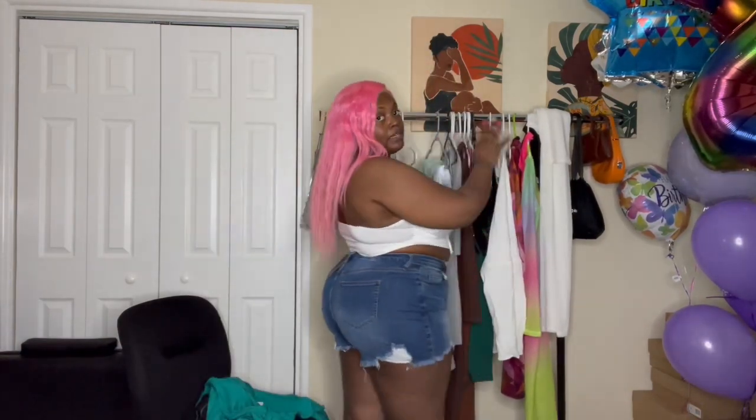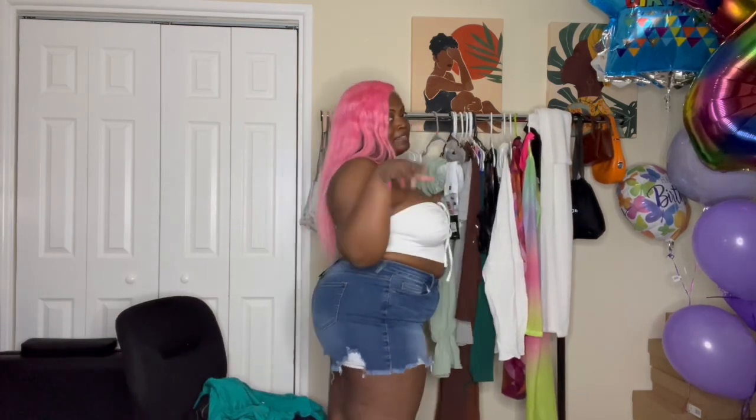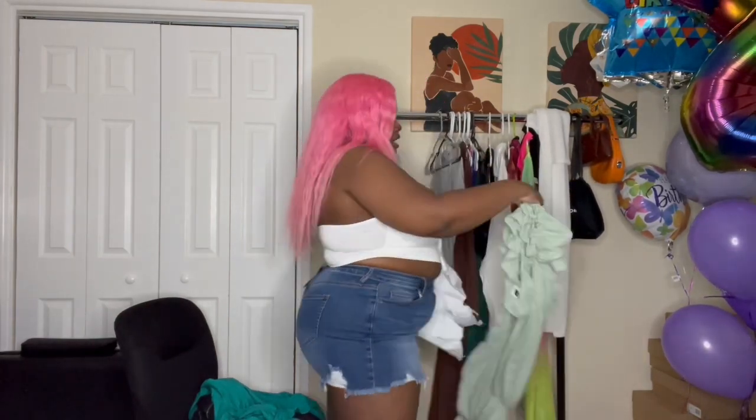Sorry, y'all, I got all my stuff. My new garment rack, got all my stuff hanged up, so I got it in order for y'all. But this is the next outfit. This shirt, I bought it from Shein once again. I bought this maybe 2 years ago. I wore it on my birthday. Was that last year? Last year for brunch, I wore it on my birthday.